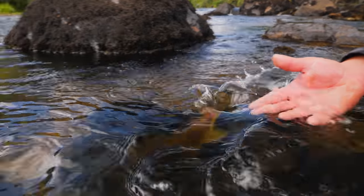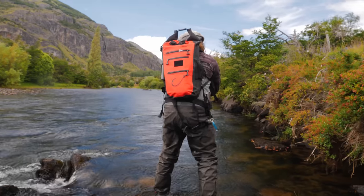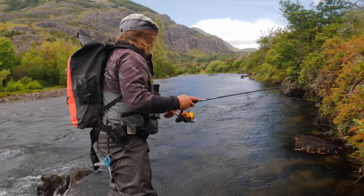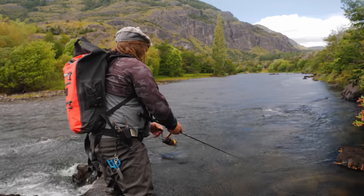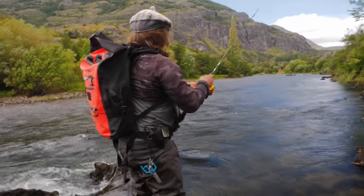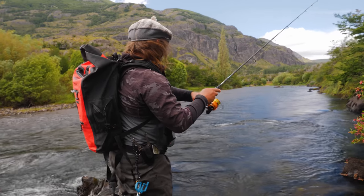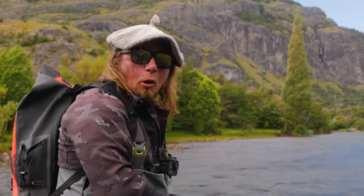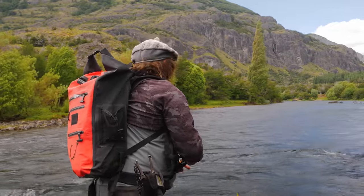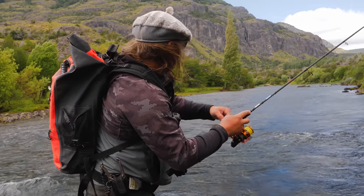You ready to go? Looks like it. First big fish of the day. That was epic. Okay, back at it. See if we can do that again. Oh, that's the cast. Big brown number two coming up. Or should I say, numero dos. Ooh, killer wind cast. That wind is in my favor right now.